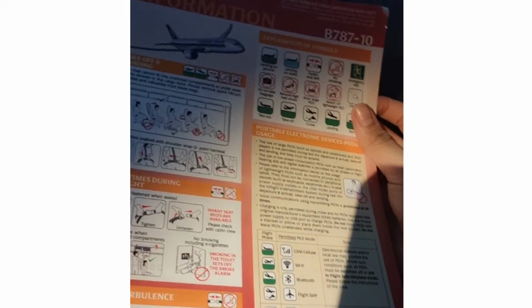At this point, we were exactly 1 hour and 12 minutes into the flight. It was very good so far. Legroom was extremely good. At this point, I was literally flatbed, which was extremely nice. So, the safety card, everything's here. You have like 2 pages. Sanitary pad, obviously.